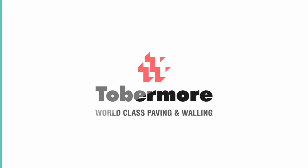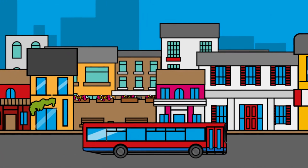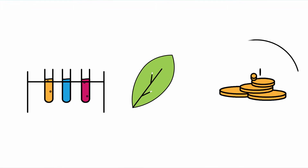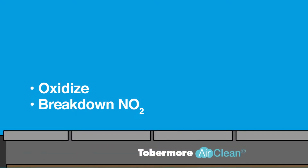By specifying Tobermore Airclean, you'll be immediately helping to turn our mean streets into green streets, places where people can enjoy cleaner air through innovative environmental technology that's also ecological, efficient, and cost-effective. Here's the science bit. Tobermore Airclean Paving utilises revolutionary yet affordable technology to oxidise and break down nitrogen dioxide.